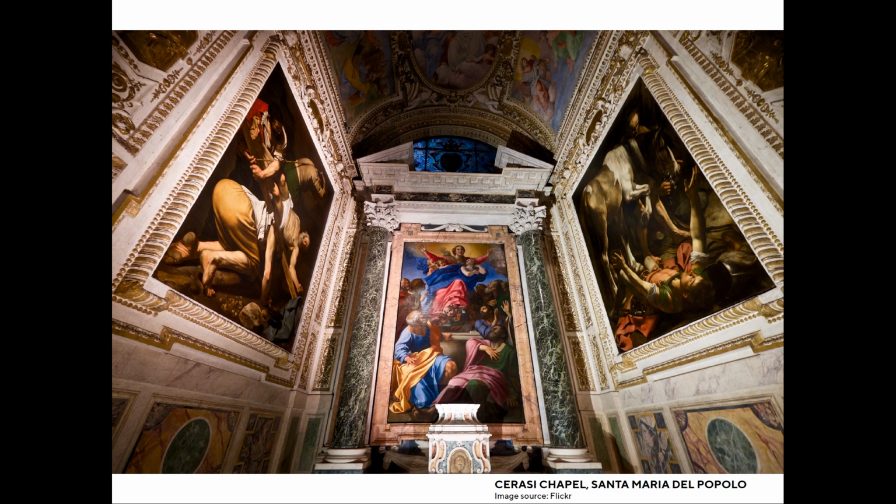You can't enter the chapel itself. This is more or less the viewpoint that you would have if you can get close enough. The lights go off. You have to put coins in a little box to turn the lights on. It's really an experience. You're seeing the work not in a sterile museum setting, and it more or less hasn't changed in 400 years. It has that distinctive Rome church smell, and it's a little dark, a little gloomy at times, but it's the same kind of experience that someone would have had in 1602. Okay, that's enough preamble.